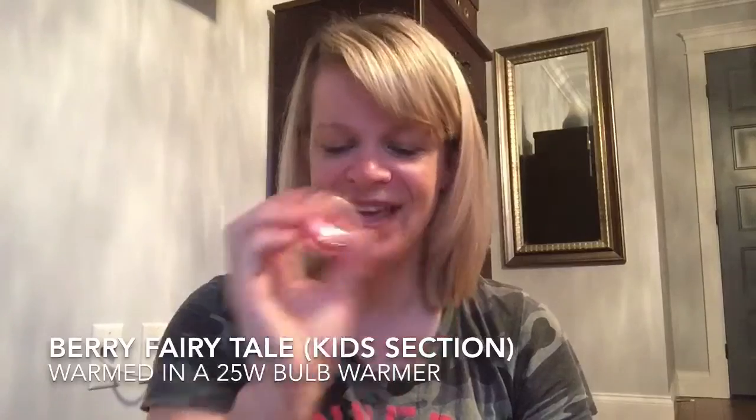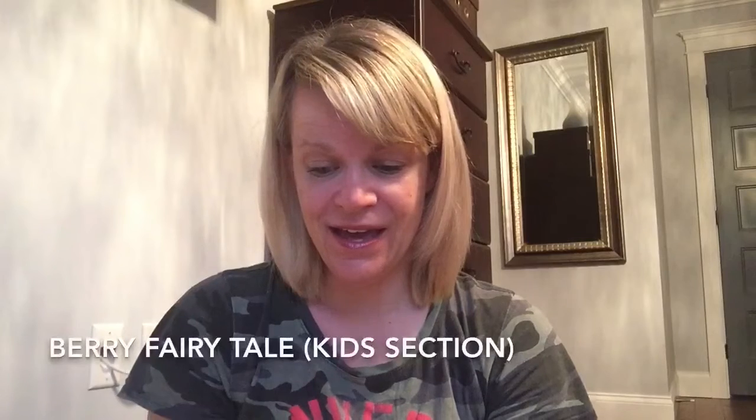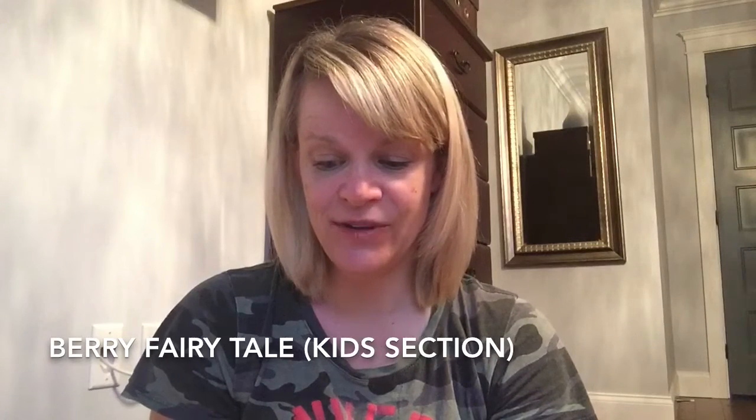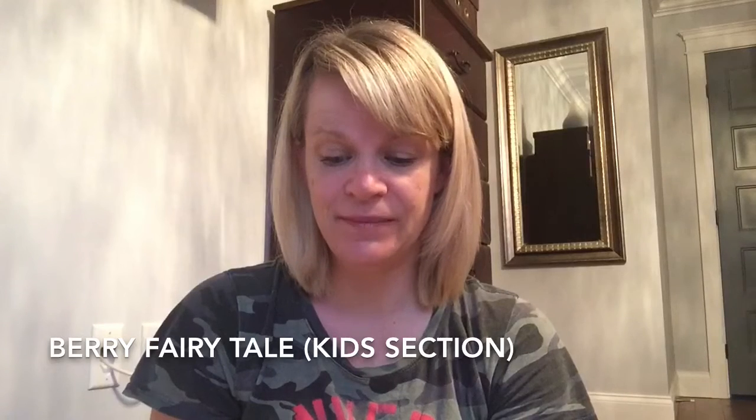Berry Fairy Tale. This is in the kids section of the catalog. And keep in mind, these scents are available starting September 1st, by the way. That's very close, so it'll be here before you know it. This is described as, "sweet dreams are made of pineapple slices, star apple, and raspberry."